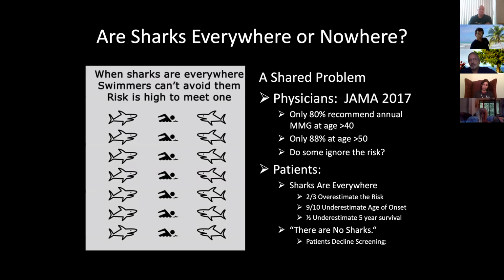Decisions about risk, however, can be inaccurate. They should not be subjective or based on emotion. Even physicians can underestimate risk. According to a JAMA article published in 2017, only 80% of physicians started recommending annual mammography at the age of 40, and only 88% of physicians were recommending mammography screening to women age 50 or greater. So my question is, are some physicians ignoring or underestimating the risk?